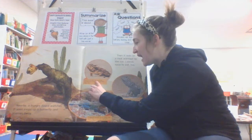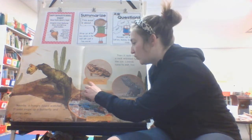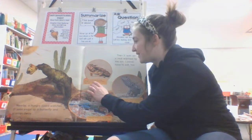Horned lizards hide by lying on wood or rocks that look like their skin.